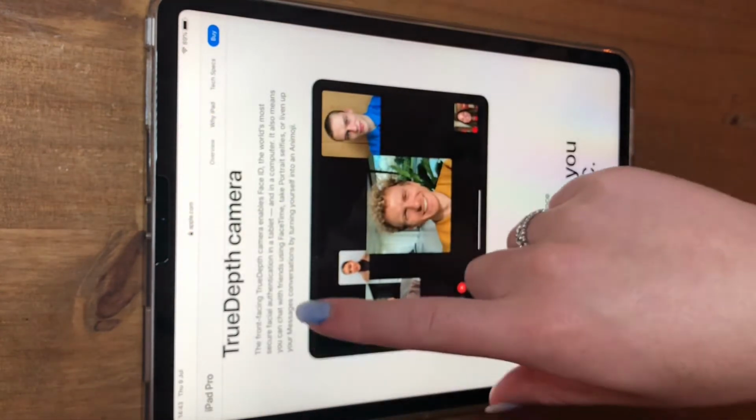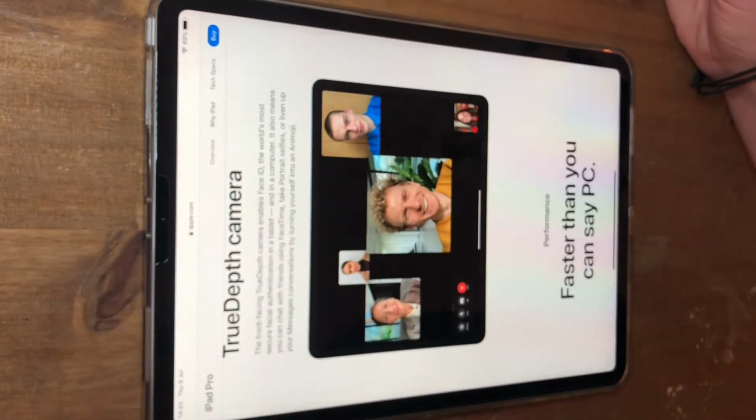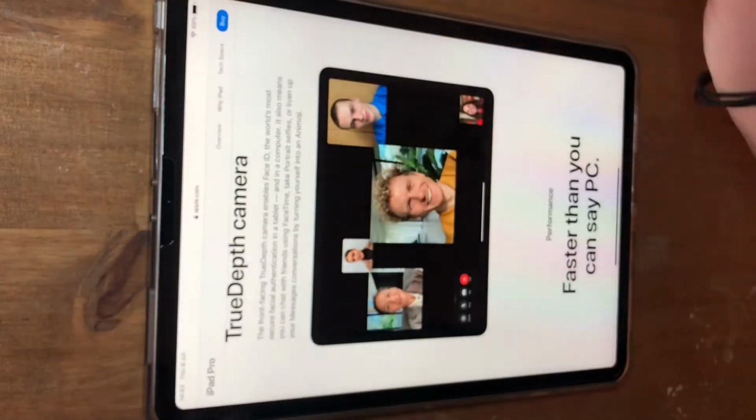This is about the front facing true depth camera that enables Face ID. Because there's more screen, I suppose, it tells you if your camera is covered, like the sensor's covered up. It does say camera covered, so if you're holding it upside down and your hand's over the bottom, which is meant to be the top, then it will tell you.